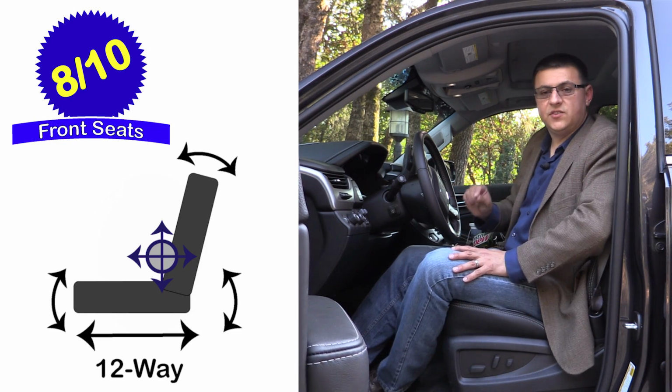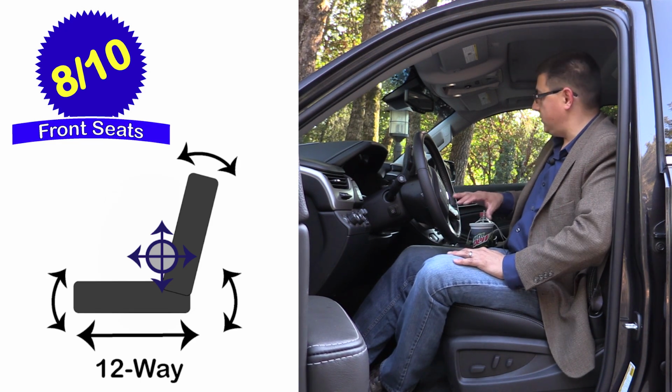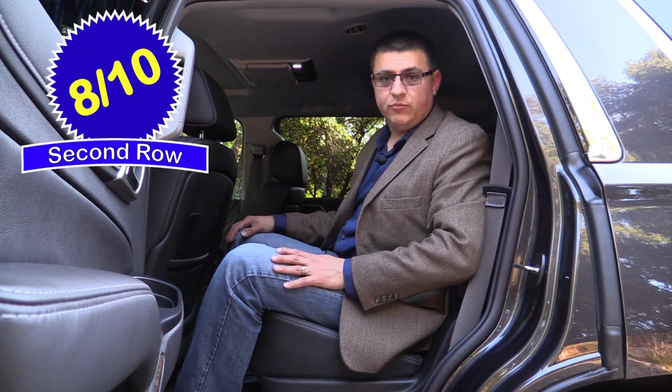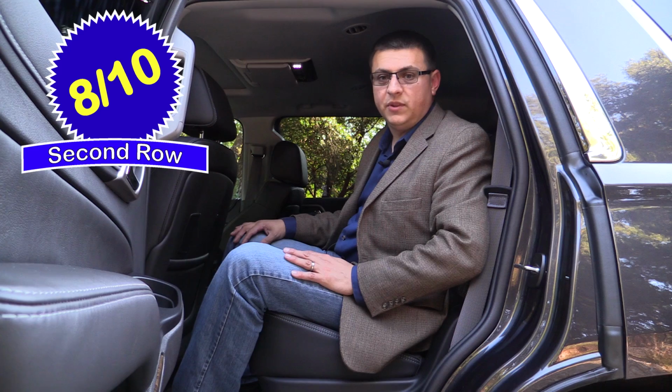Front seat comfort does drop slightly if you opt for the 9-passenger variant of GM's full-size SUV, because we do get a bench seat across the front. You get a little bit less lateral support in that bench seat. Second row comfort comes in at 8 out of 10 points. It doesn't really matter whether you get the bucket seats or the bench seats. They're just about as comfortable as one another.